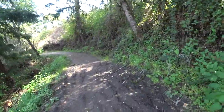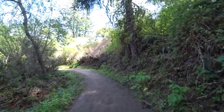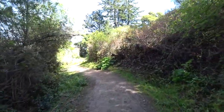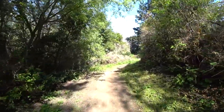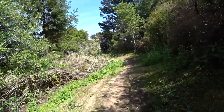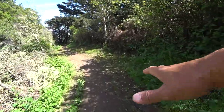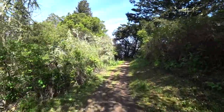Ground is still fairly moist and fairly wet, even though our last rain was a week ago. So it's good. We need our rain. We need more of it, actually. So hopefully you can see the terrain right away. Much more green. Much less foot traffic through here.